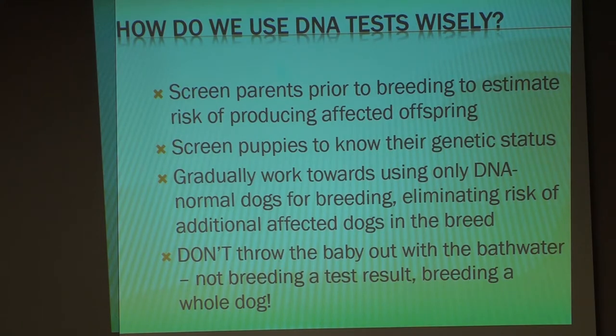And again, gradually work towards using only DNA from normal dogs for breeding and eliminate the risk of additional affected dogs in the breed. But you can't throw the baby out with the bathwater. You're not breeding a test result. You have to breed a dog. So don't get so hung up on the test result that that's all you pay attention to.